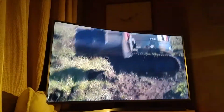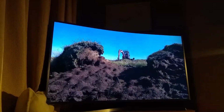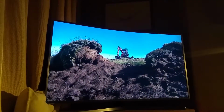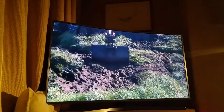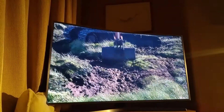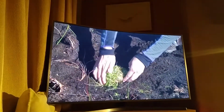Specialist diggers have been carefully driven to the summit to reprofile the land. Erosion has caused gullies known as peat hags where plants can't take hold. The diggers will delicately lift the vegetation and smooth the land below along 29 kilometres of peat hags. Volunteers and experts work together to complete this gigantic task.